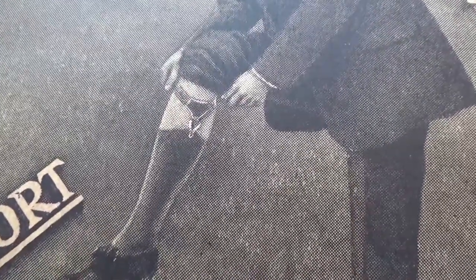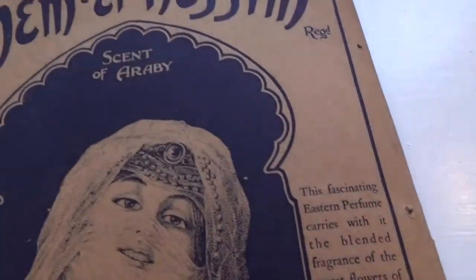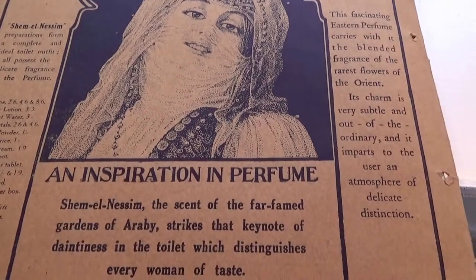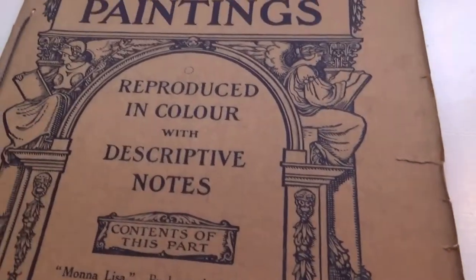I've never in my life ever seen one, have you? If you have, by all means, leave it in a comment. I have never seen that for men. Oh, that's funny. Very distinguished man to begin with. Oh, that's cute. I like that one. All right. Oh, inspiration and perfume. Okay. All right, so we have no dates.